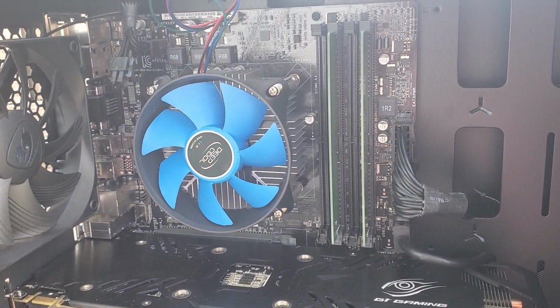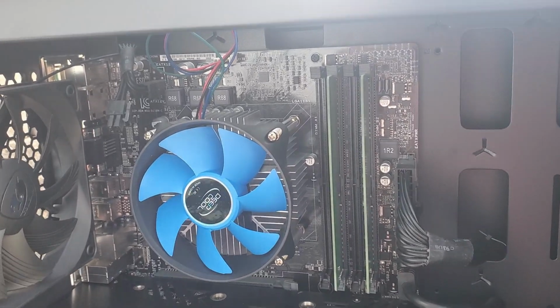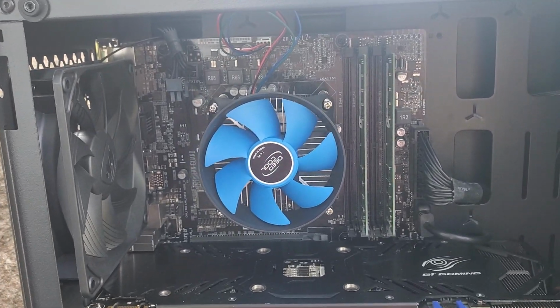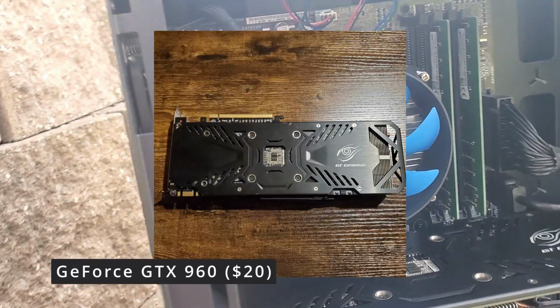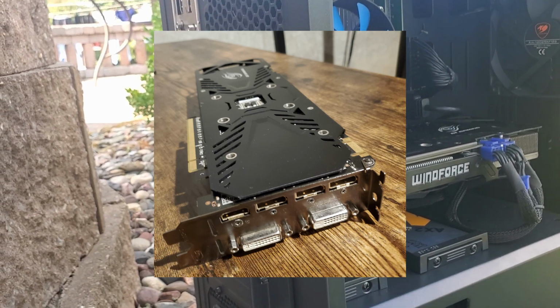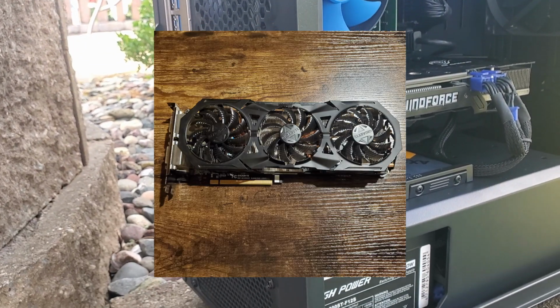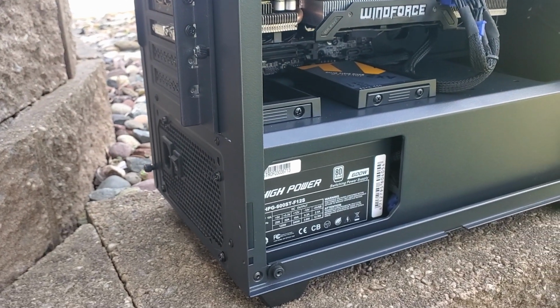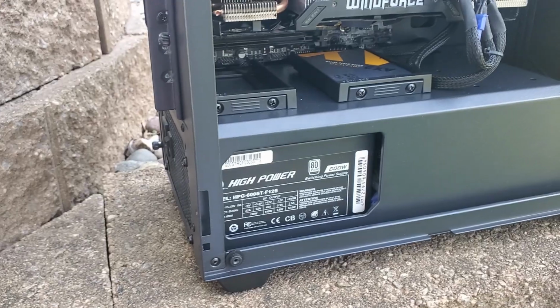I might also end up keeping that GTX 780 as a permanent addition to my collection for future testing. Ultimately, I settled on using the GeForce GTX 960, which I have previously tested in a video. While it only has 2GB of VRAM, it pairs well with the i5-6600, and for esports and older games, the target for this system, the GTX 960 should suffice.